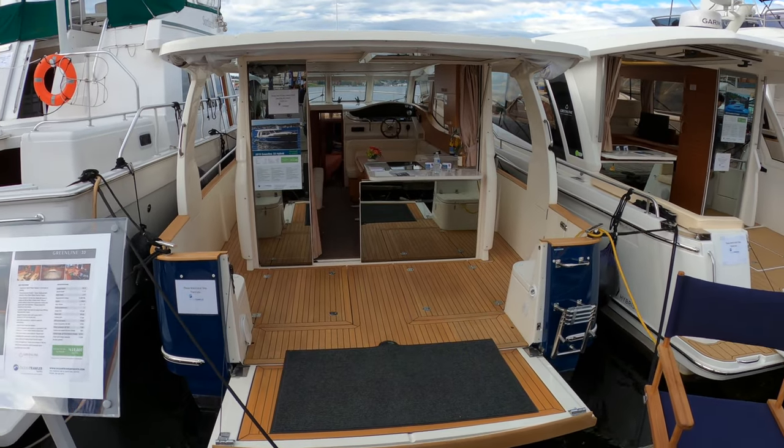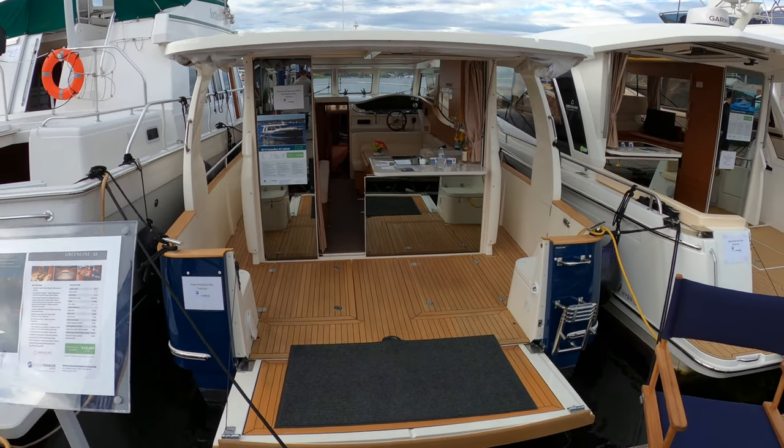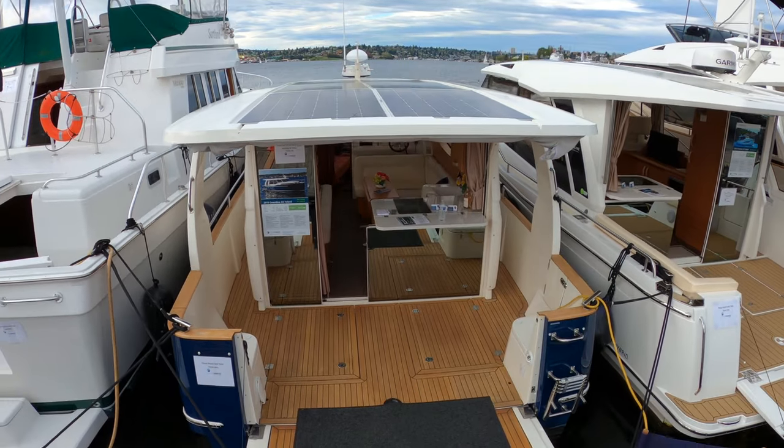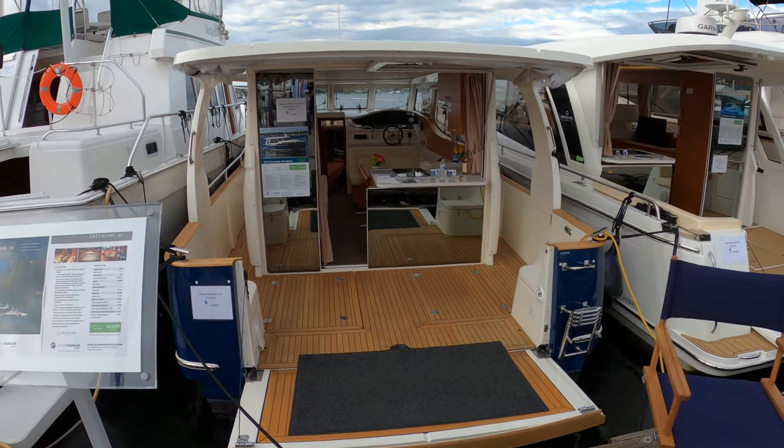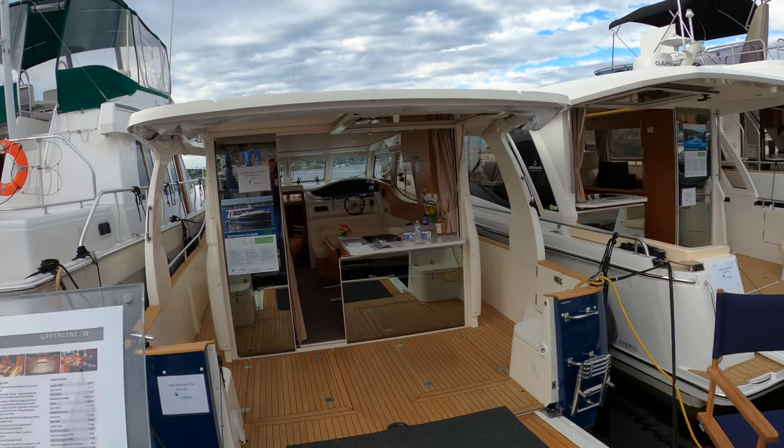Okay, so Green Line hybrid boats. Okay, we have here a 33 footer for $419,000. And these boats, they are getting a lot of interest. There was people all over these boats.